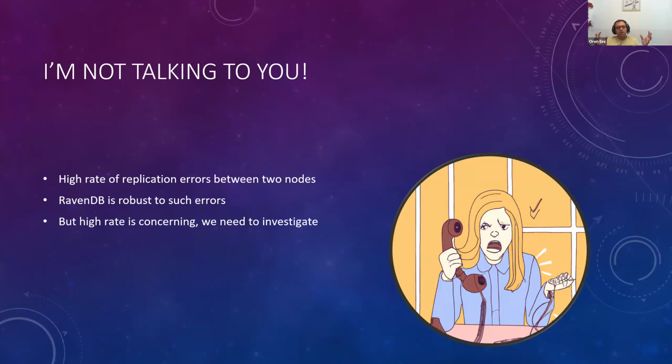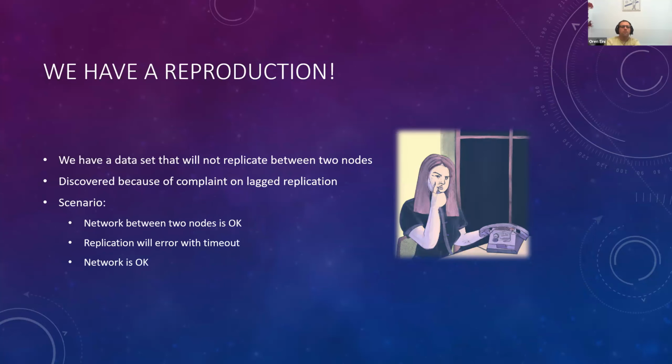Now, in this case, we started to notice that we deployed a new version of RavenDB to production, and the rate of replication errors went up. Now, RavenDB is robust. We expect to have network issues, so we handled that. But the high rate was concerning, so we had to figure out what's going on. But it was really hard to figure out what exactly is happening. And then we found a repro.